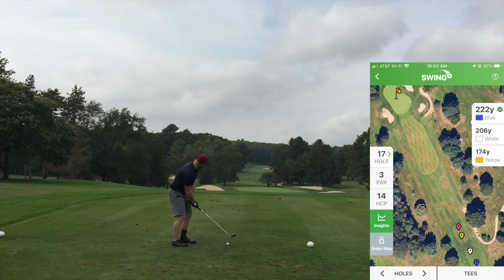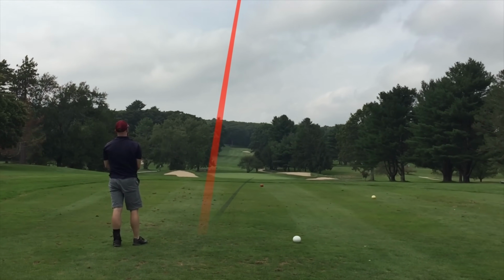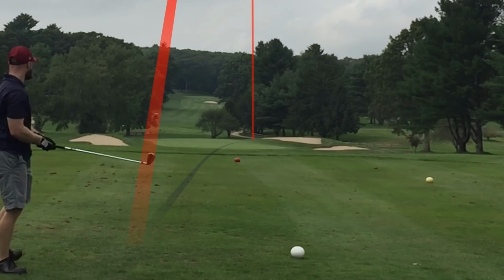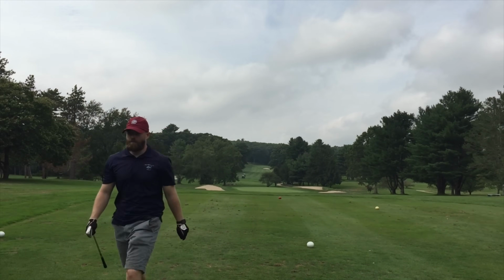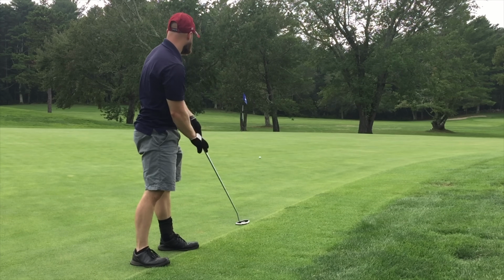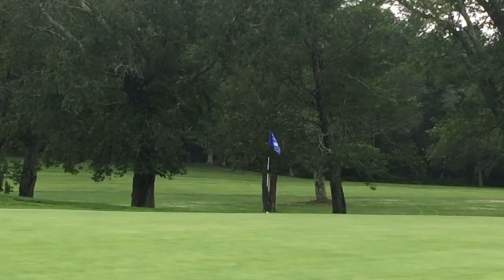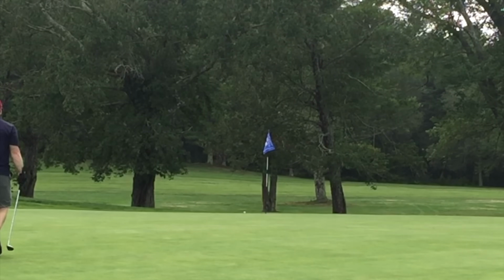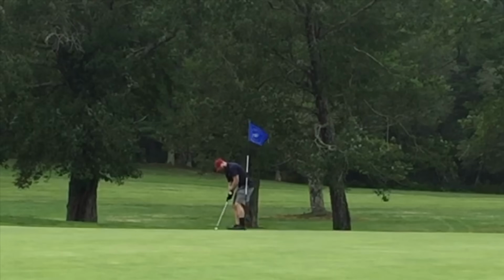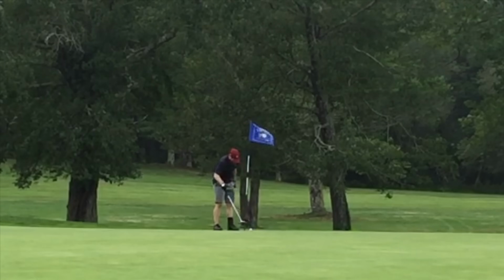17th hole, par 3, 167 to the front, downhill. This is a soft 8. Came up just a little bit long there on the fringe, trying to cozy this up for birdie. Decent roll. Again, looked like it just trickled right by the cup and kept going. Par putt here. Burn the edge again, and another one-hand tap in for a bogey.